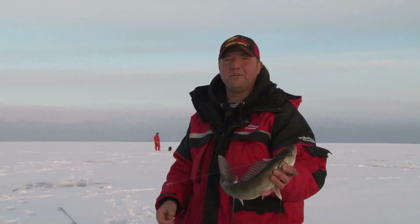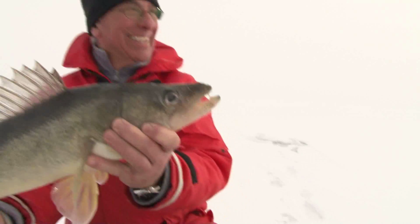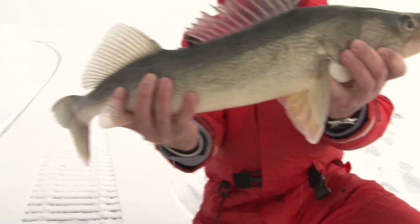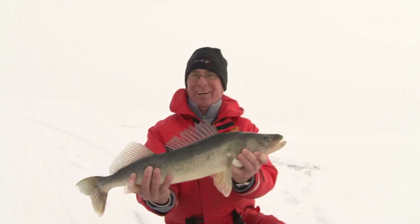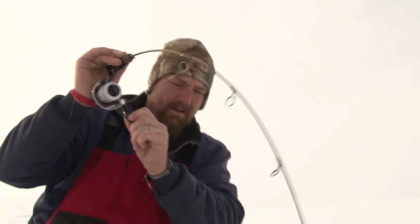This is only the first few days we've been out, even though it's the end of December, almost the new year. If you're coming up to Mille Lacs Lake, make sure you're checking deep. Make sure you're drilling a lot of holes and working along the breaks. The main points, the inside turns, start there and then just branch out.